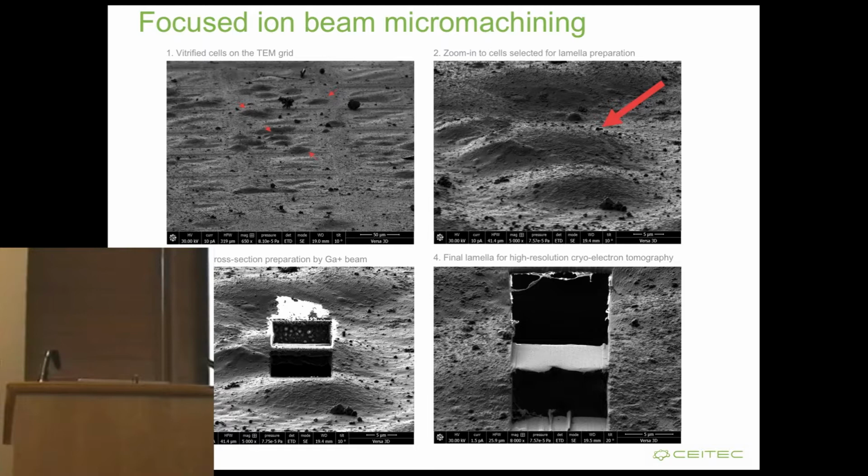This project is not only time demanding, but the reproducibility is relatively low. So that's why we've set up this project within the ULTRA, together with Nissen, Strasbourg, and Oxford, or iBIC. iBIC is the correct name. Where we aim to optimize the conditions for cell preparation and lamella milling in order to increase the throughput of this technology. Because the main issue in our case, or nowadays in this technology, is the throughput.